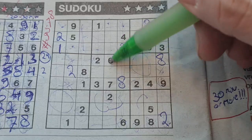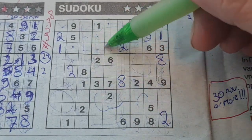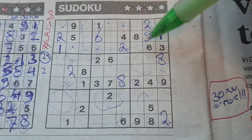Six in this column, six in the middle column, so the column next, the only two places left, the six should be here or there. We have a six in this row, third row, no six there, six should be here. Seven.